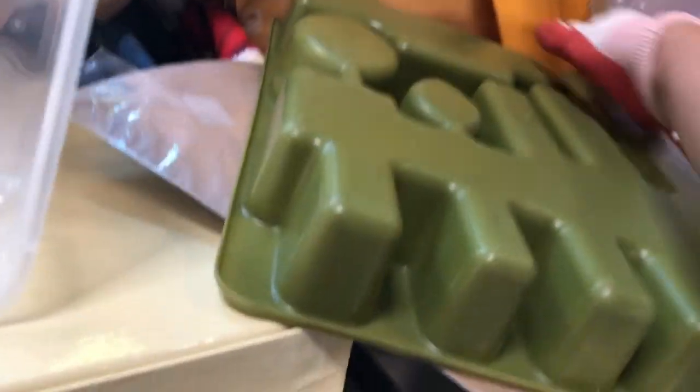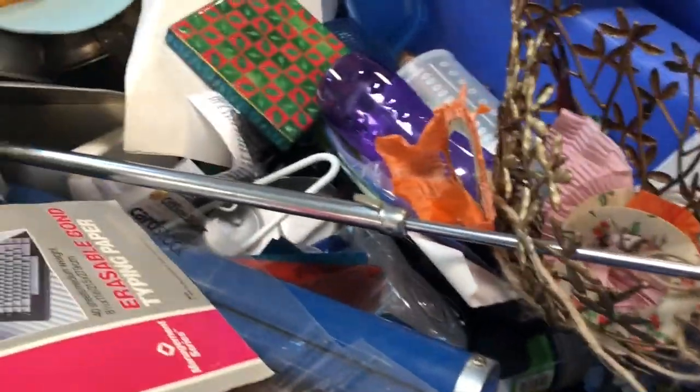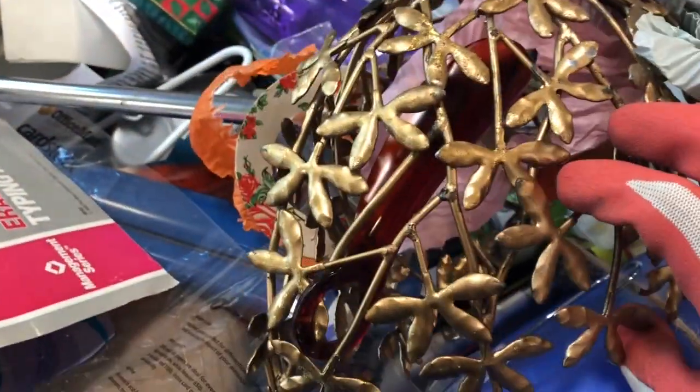So again, I'm just seeing a lot of junk today. It wasn't super productive. Another aluminum pan, nothing fancy, nothing big. So this lady handed me this little brass floral thing, but it was pretty darn beat up. It was pretty, but it was very beat up.